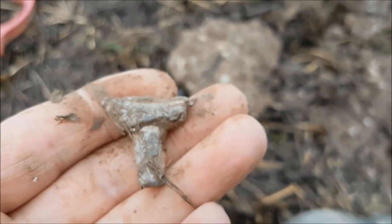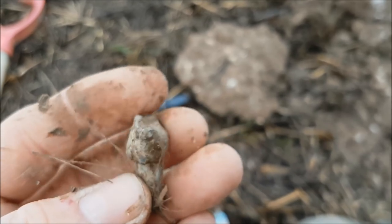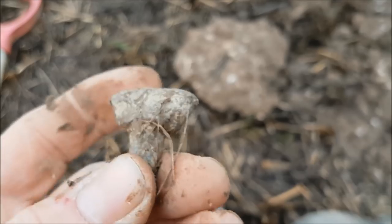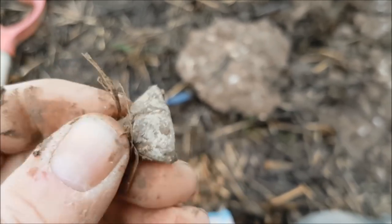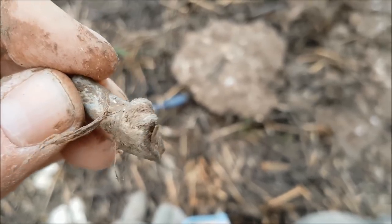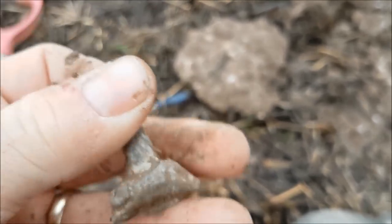I did have one other find a minute ago, which was my actual first find of 2021. A bit of history to it, if I'm right. That, I believe, is a powder cap. Sometimes you get them with the little loops. I think that's one with a little handle on it that went on top of the powder flask. I'm pretty sure that's what it is.